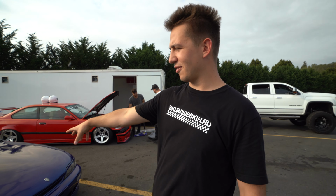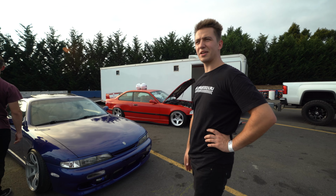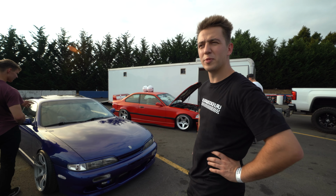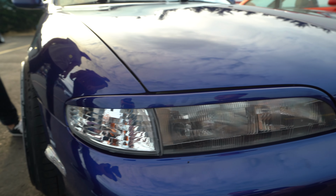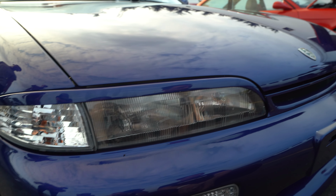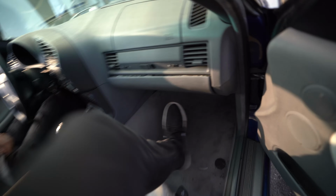If you guys didn't know, I sold my front end to Ruben and Marcus. So this is my former Zenki front end. So it lives on with the homies. Glad it went to a good home. This is sick. I really like this. What is this called? Is it like an eyelid or what? Yeah. It looks good. OEM bumper? Sick. You miss that? Not really. I like Koki. It looks good, but I like Koki.